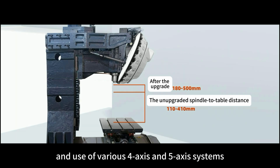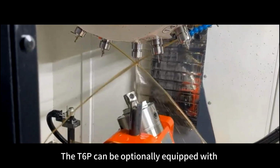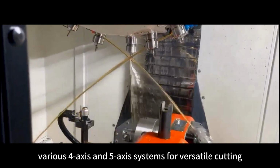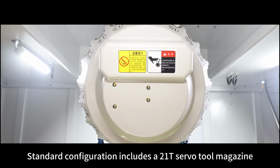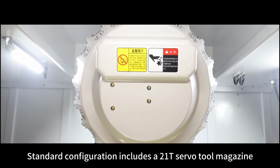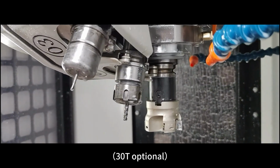and use of various 4-axis and 5-axis systems. The T6P can be optionally equipped with various 4-axis and 5-axis systems for versatile cutting. Standard configuration includes a 21T servo tool magazine with an arm-type changer for quick and precise tool changes, 30T optional.